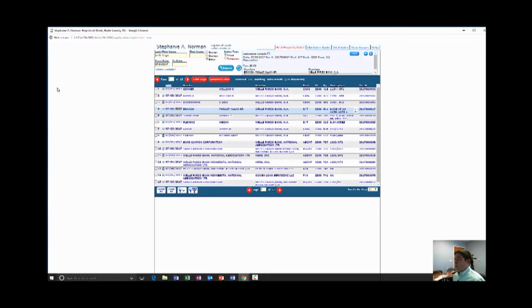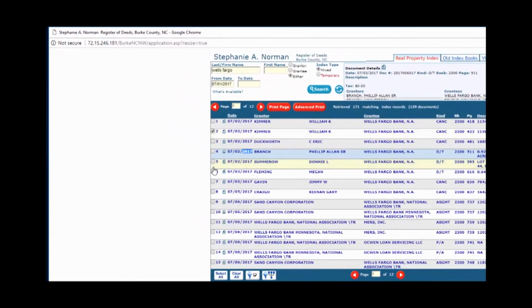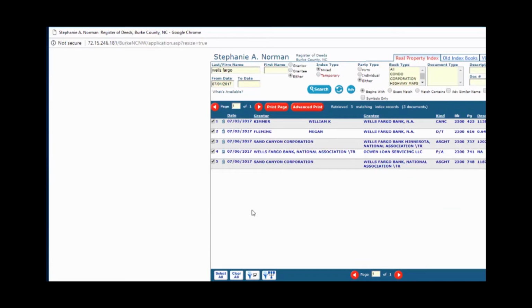Oftentimes, you may be targeting a particular document or group of documents. In this instance, you may select the records that you are interested in by going through the list. You may filter your results such that the only results remaining in your list are the search results that you are interested in.